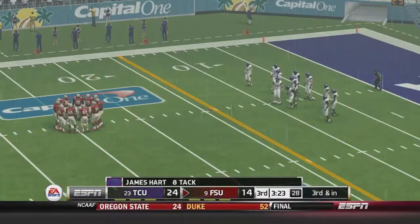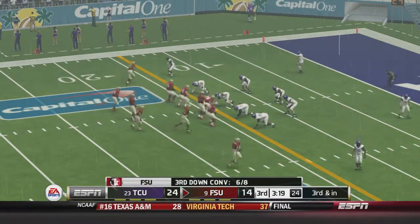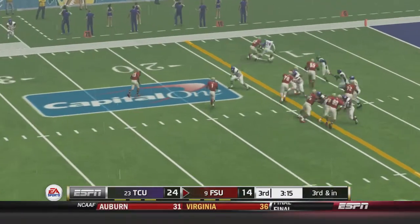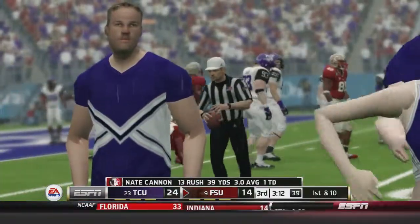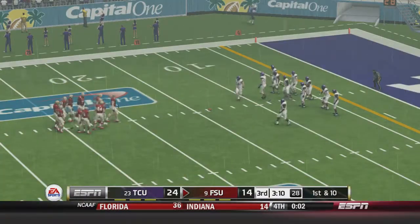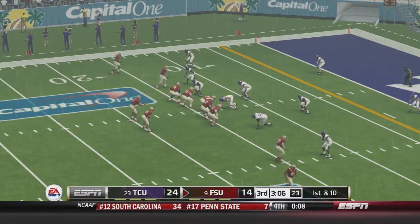3rd and inches for Florida State from the TCU 15-yard line. They need to convert. They're going to be in the shotgun here, and we'll see what happens. Might be another option. It is a pitch to Cannon. Cannon gets to the outside and will just barely get the inches they needed for the first down. 1st and 10 for Florida State from the 14-yard line, trying to come back from a 10-point deficit.